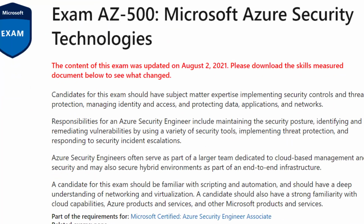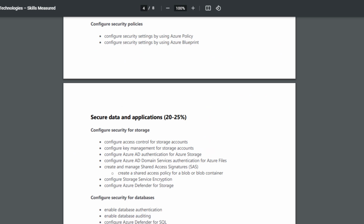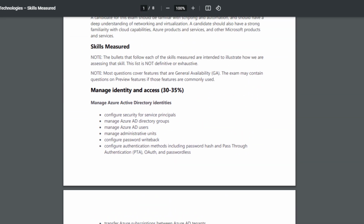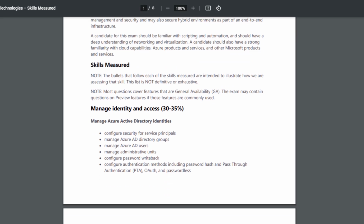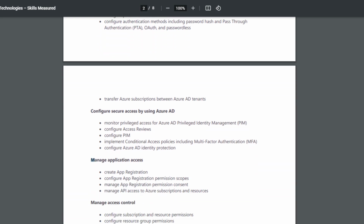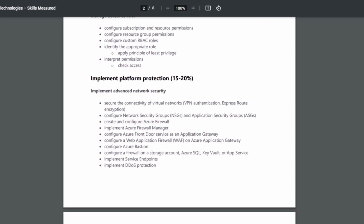So when I look at the AZ500 exam homepage, I get down to that skills measured. What you're going to see here is a startling array of technologies that are touched. So the objective domains for this exam include managing identity and access. So we're touching Azure AD, we're talking security principles, we're talking app registration. This is the single area where I get the most questions. I actually have a 15-minute video on app registration. I'll put the link down in the video description. It will help you on exam day.